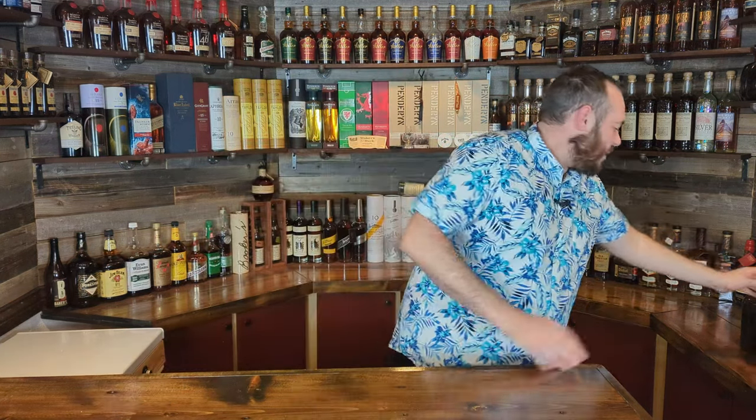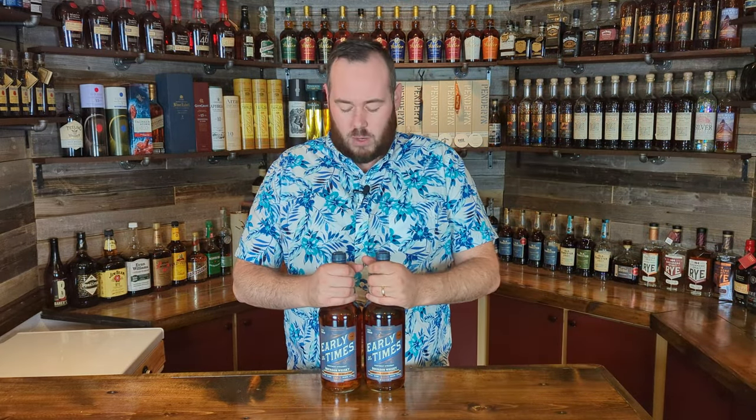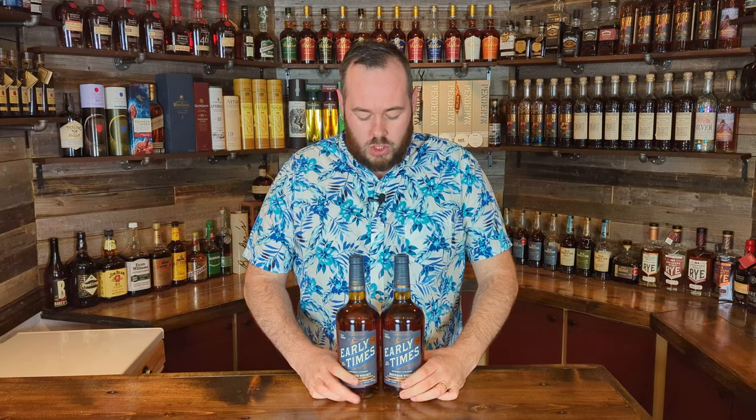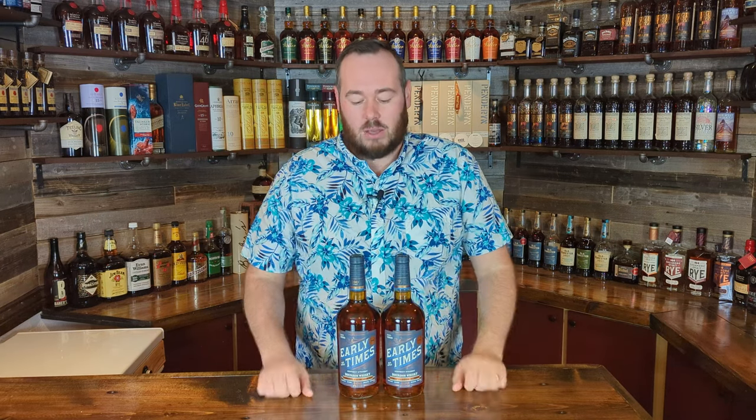So you might have seen me pick one of these up in the old store haul, but we went back there, guys, and we picked up two Early Times Bottled in Bond. This is the black plastic cap, so it's kind of like the original OG ones here. Paid retail for them. I paid like $23.99 for a 1 liter bottle of Evan Williams Bottled in Bond. So great value for money there.